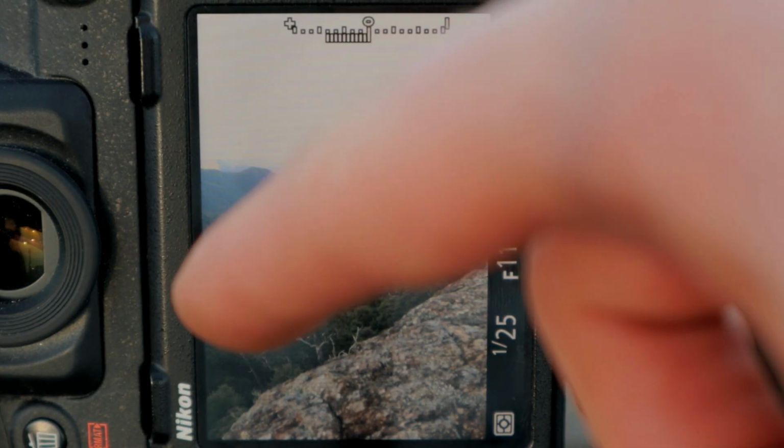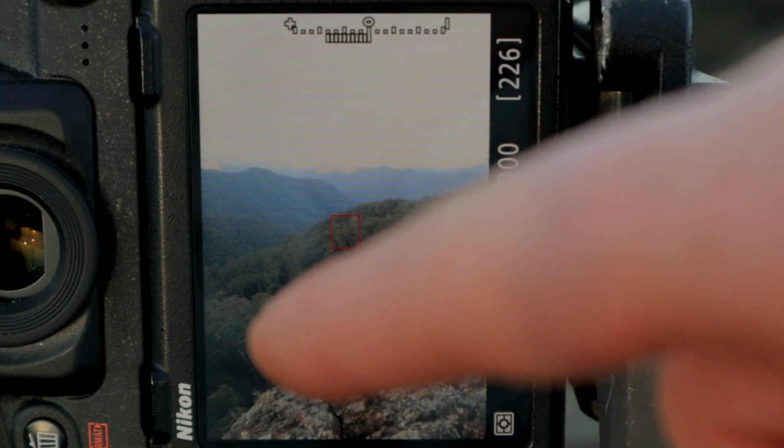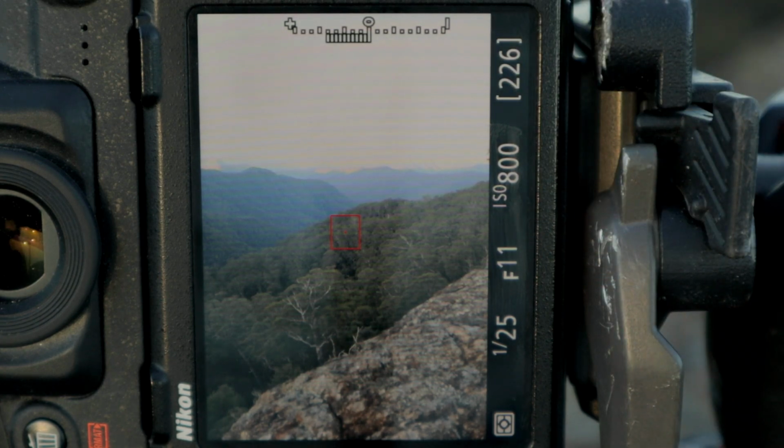Alright, so you can see here I just have these rocks in the foreground, this rock, and then we have this mountain, and then the other mountains in the background there. So it kind of layers, which I like for the images. Then I've got a good amount of the sky as well. So hopefully the sky will light up pretty good tonight.